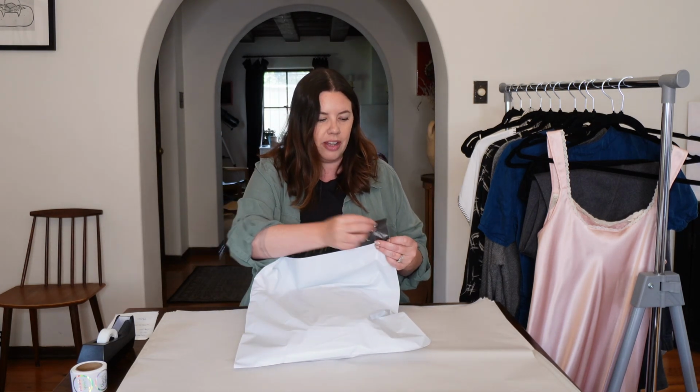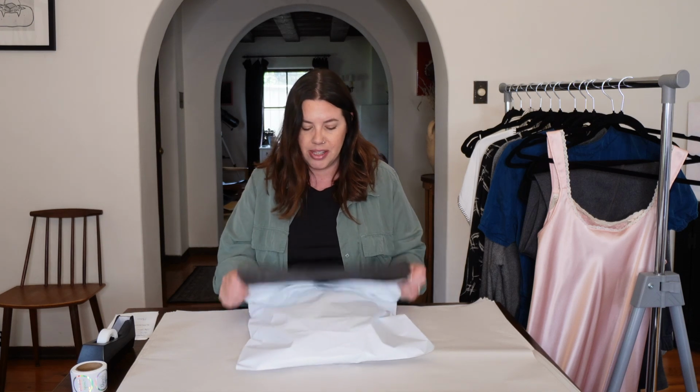I know people really love their jeans. I've yet to find a pair of their jeans, and they always sell really quick. Let me know down below if you are somebody who does really well with Spanx.